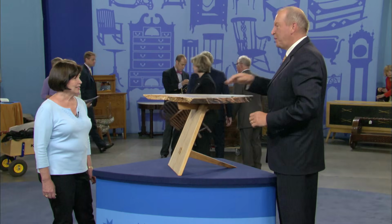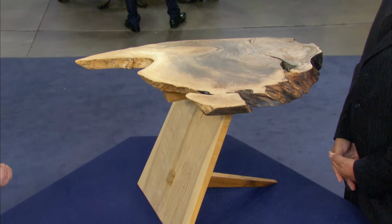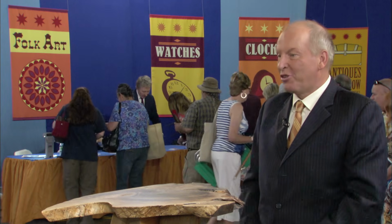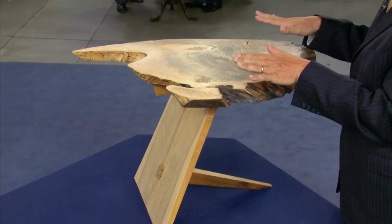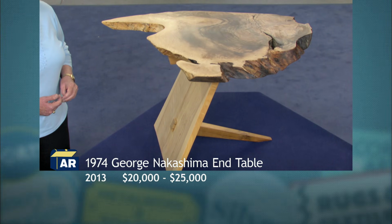So what do you think this piece is worth? Well, we had furniture appraised in 2007. It was about $17,000 then. Paid $200 for it back in 1974. So you paid $200 for this. One sold in the last year for about $25,000. So I would estimate this piece at auction at $20,000 to $25,000. Oh my goodness. Oh.